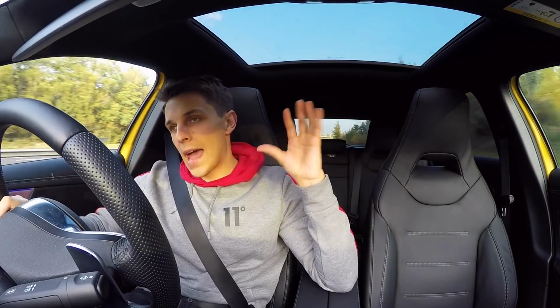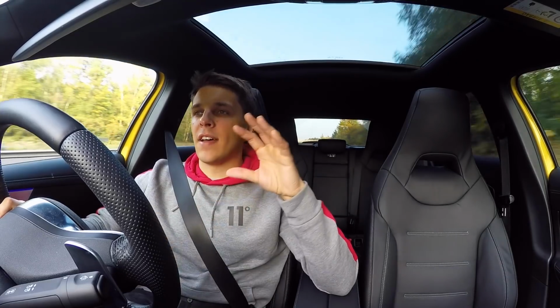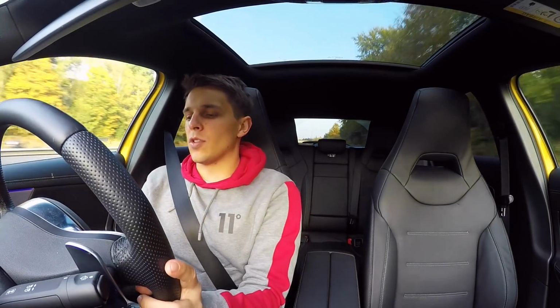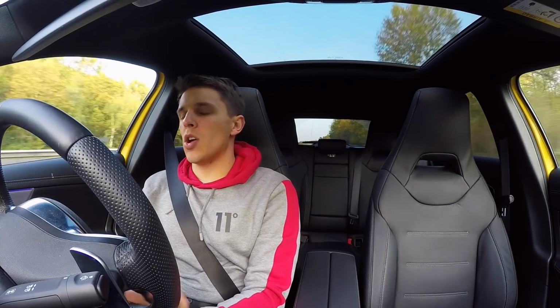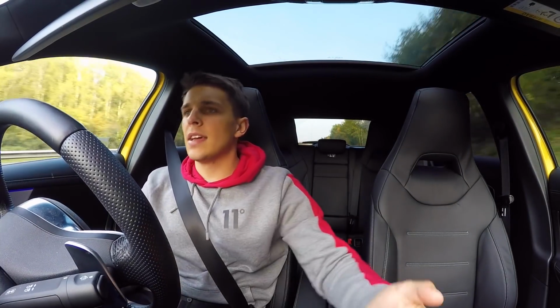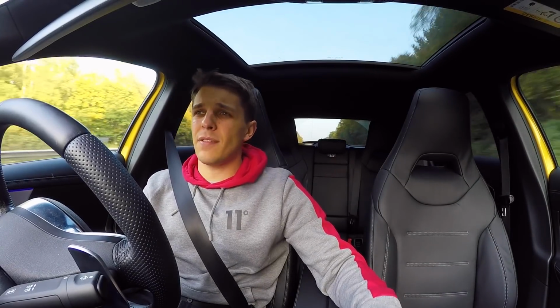But what I am looking forward to is the A45S, because on that you've got little buttons on the wheel, and it makes it a lot easier to go into dynamic mode. Your exhaust buttons are on the wheel, whereas here dynamic mode is down on the side, and it actually is a little bit of a pain to get it on.